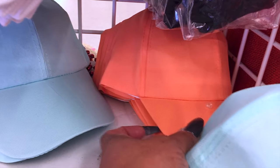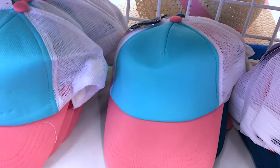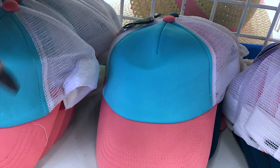But these are the ones that I picked up right here. I thought this would make a really cool visor. So I did use those and cut them out. And I also got another one, which I thought was really cool. And this one here is a fitted one, and I like the snap in the back. Plus, the quality is really good.